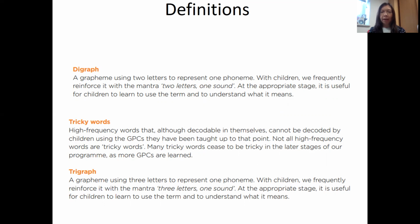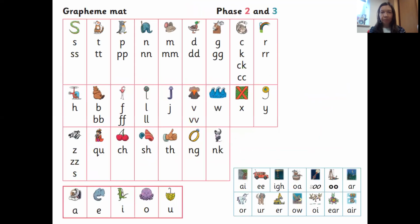And then tricky words are something that start right from reception, and they are words that will be very frequently seen in books, but they won't necessarily be following the rules of the phonics, of the decoding, segmenting and blending that the children are being taught currently. So there are just a few words that we call tricky words that children have to learn the tricky part and then learn how to write it and to read it. And so you'll get told about some tricky words as well. So again, you might like to pause the video on these definitions.